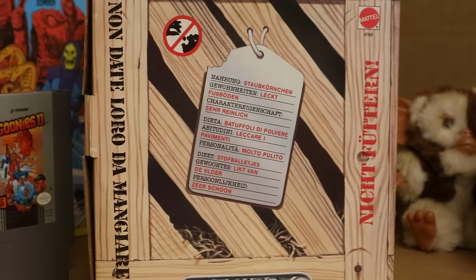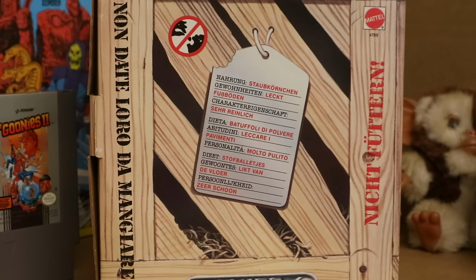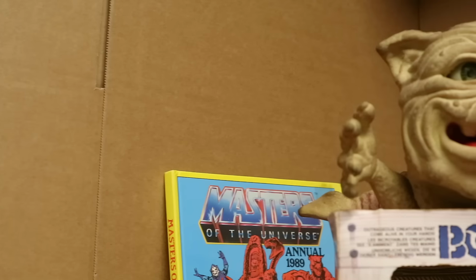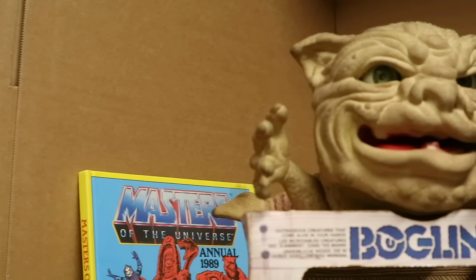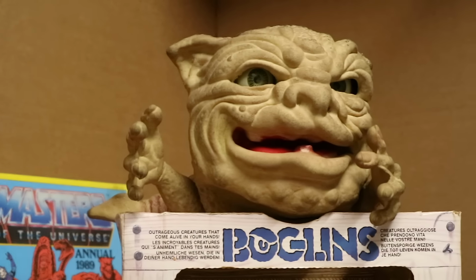Anyway, Boglins were created by some of the Jim Henson team, Greg. To name them, that's Tim Clark, Maureen Trotto and Larry Mass in 1986, and it was originally bought by Coleco but then was more famously marketed by Mattel.